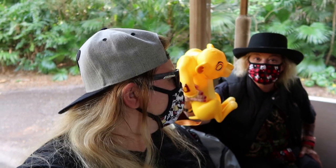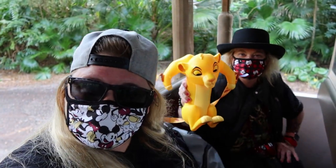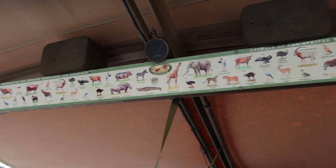I'm pretty sure they have a couple lions out here. So you never know, we might get lucky. Sometimes they're pretty elusive, but we might see them. So you're in for a treat. This is my favorite ride here at Animal Kingdom. These are all the animals that we may see today, guys.